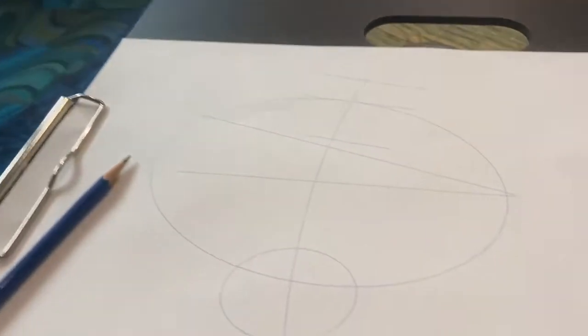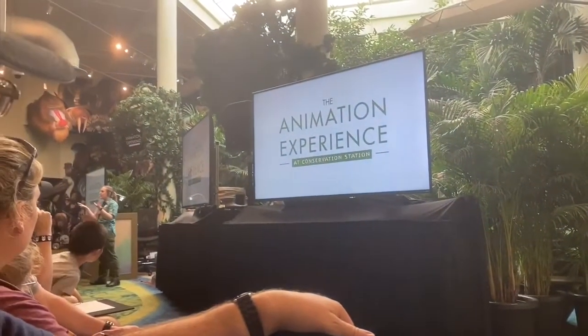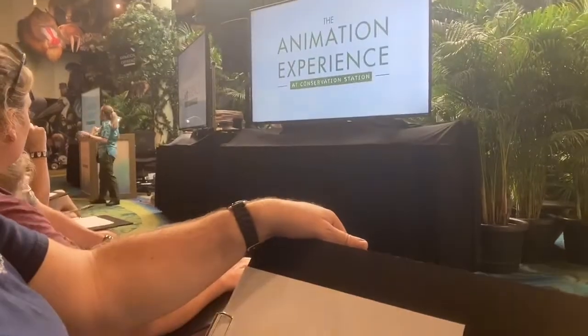But if you do need anything at all, the pencil happens to break, any of the supplies mentioned before, restroom exit, anything like that, raise up your hand and my friends in the back will be able to help you.